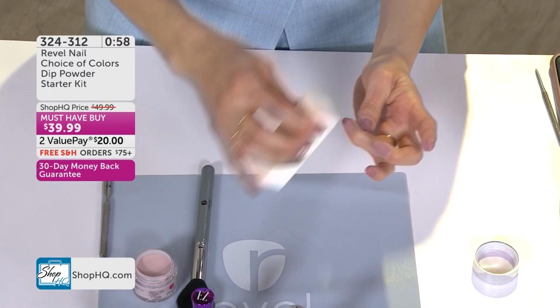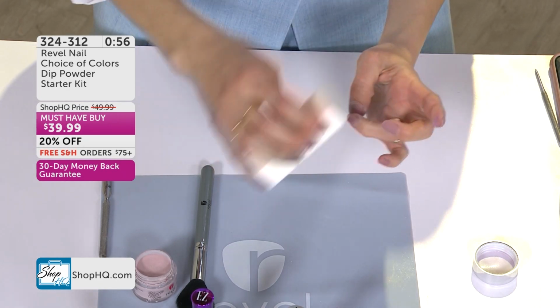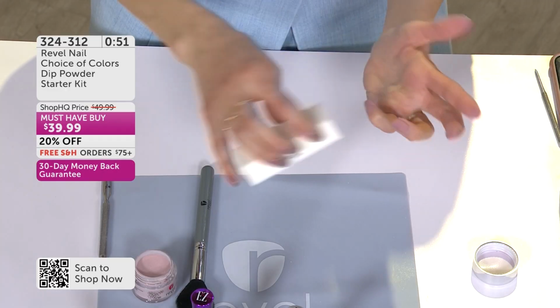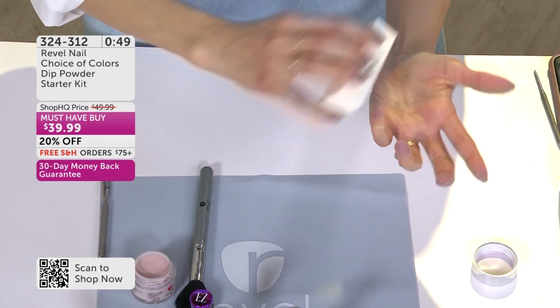Well, I know this collection is loved. She was a big fan, one of our first customers for Revel Nails, but you're not buffing out the color. You're just buffing out texture, shaping it. And there's still a third step. So in the final minute here, what is the third step?